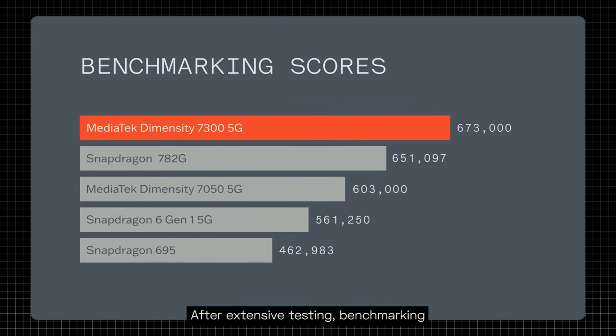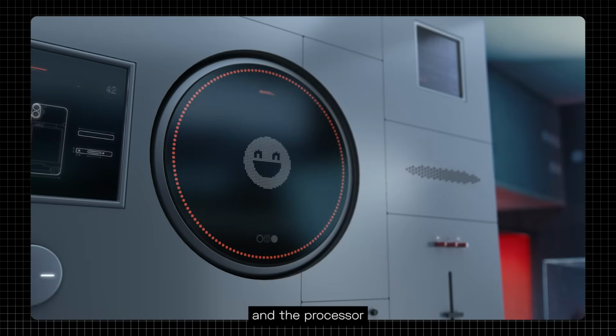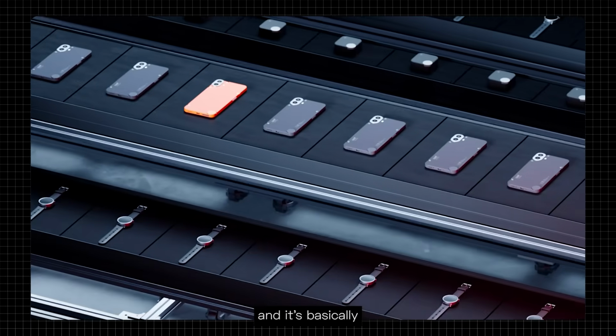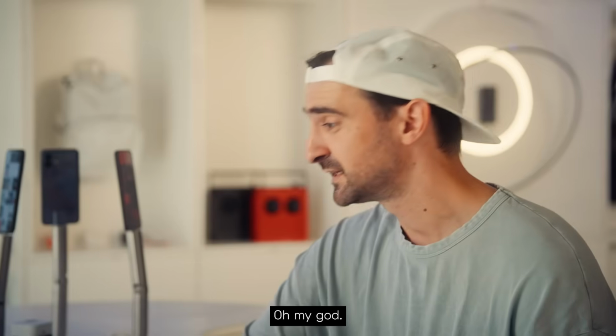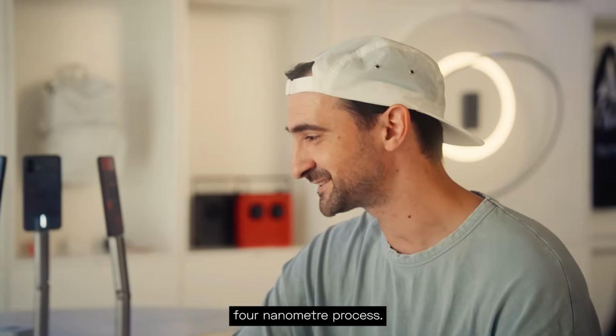After extensive testing and benchmarking, we came to a final conclusion, and the processor is a MediaTek Dimensity 7300. It's basically an octa-core processor with a clocking speed of up to 2.5 gigahertz. It's built on the latest TSMC 4nm process.